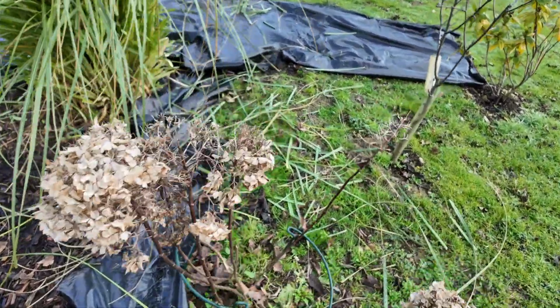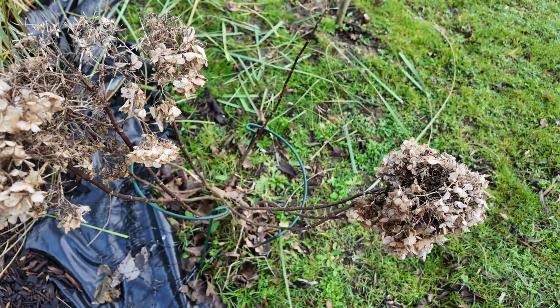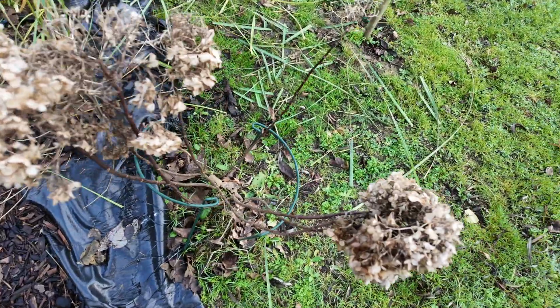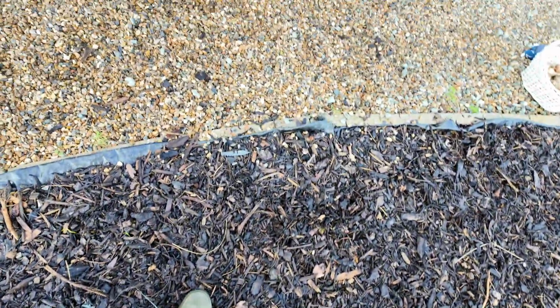And then this is hydrangea Limelight, which was incredible, but I don't think it's time to cut it back yet, so I'm going to leave the old ones on and hopefully that will protect it. But I don't think we're due any more bad weather, so yeah.